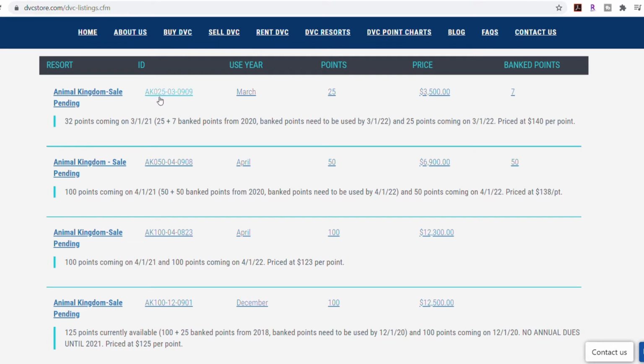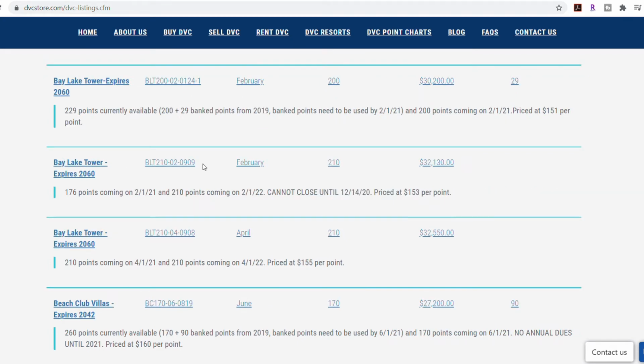The number of points, 0.25 for a 25-point contract. The use year, 03 for March. And then these last numbers, I believe, are the day that it was listed, so this contract would have been listed on September 9th. That way, if you're keeping your eye on a listing while figuring out your financing, for example, you know exactly when this resale contract was put up, and therefore how many days it's been since.